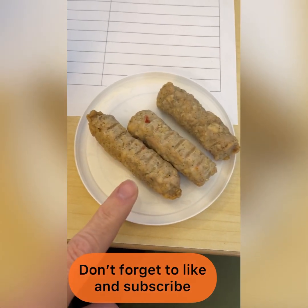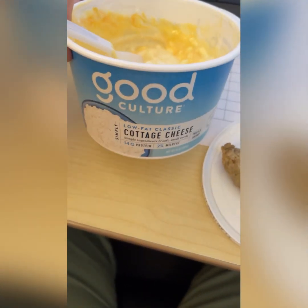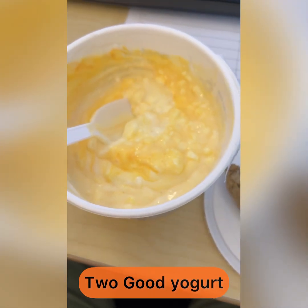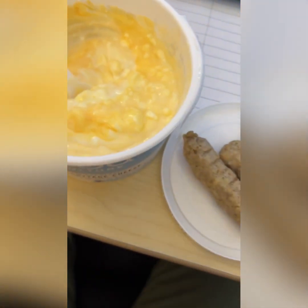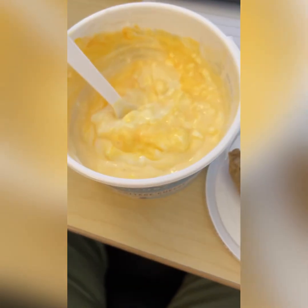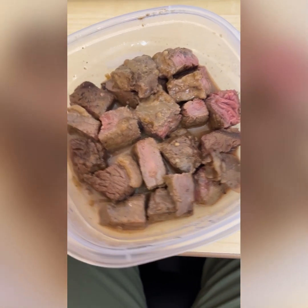Breakfast is 3 of the Applegate chicken sausages and 1 serving of the Good Culture cottage cheese and the So Good yogurt. 1 serving of each with some Mio strawberry pineapple smash. That's my breakfast, and it is 8:30. It's still Tuesday, and it is 11:45.